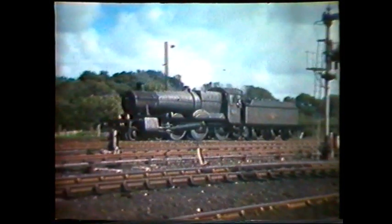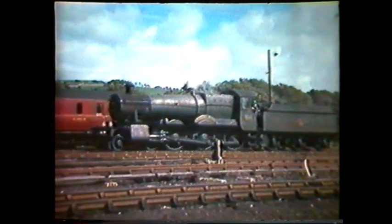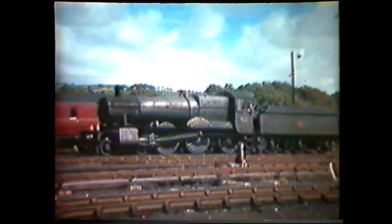Was one of the first five of its class allocated to the Cambrian in 1947 and would succumb to the cutter's torch at Birds Bridge End in the summer of 1965.